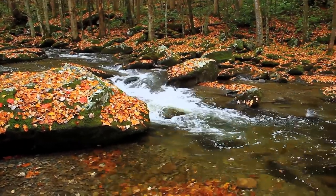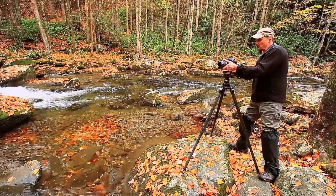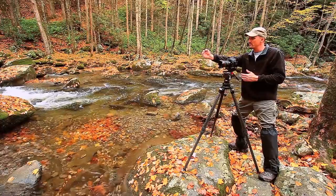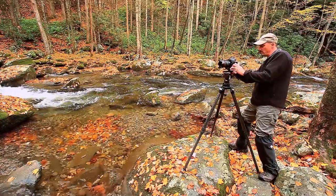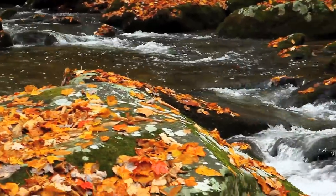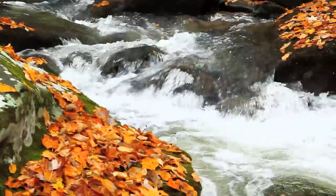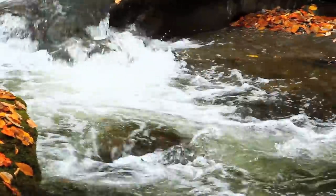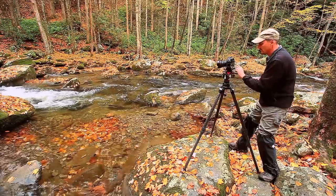Exposure is still dead on the money, but I need to double check my focus. So I want to divide the scene into thirds, look for something one third out into the scene. So probably that second big boulder is what I want to focus on. And here we go. And you just want it as smooth as you possibly can. I can't stress enough how important it is to have a good, solid fluid head to do this kind of stuff with. All right, that looks good.